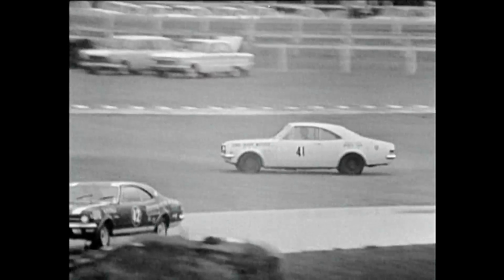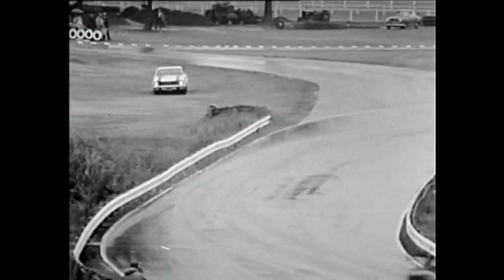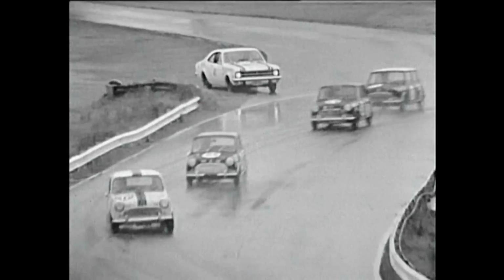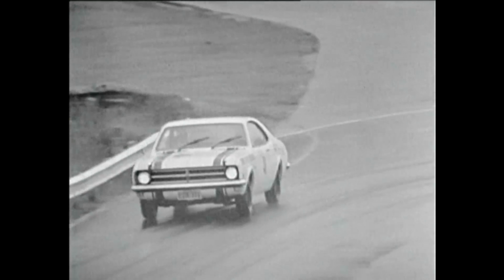And there's a spin-off by 41, and where is he? He's up out into almost into the escape road, so that's a change of order. He's coming back on the track, but he loses his place. He's gone back to 5th, 6th, 7th, 8th, 9th, 10th. He's in 11th place now.